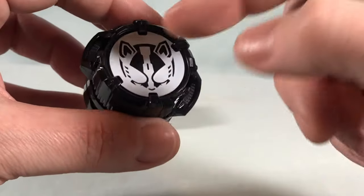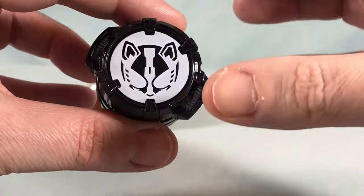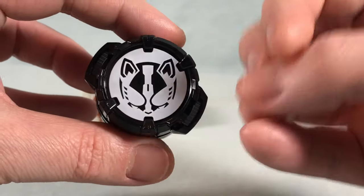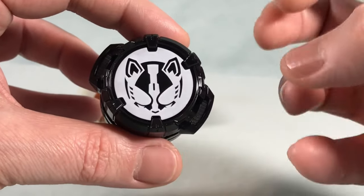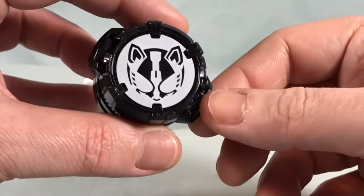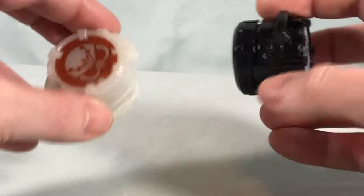They did a good job with the opacity, because a lot of times when they're painting on darker plastic, it's hard for the full white to show. Sometimes it takes a couple coats of paint to really make it as opaque as it should be. And I think they did a good job here, so I do like that. And it looks really sharp. But yeah, that's kind of it for these two.